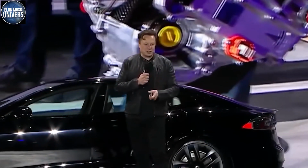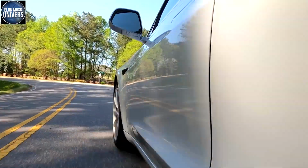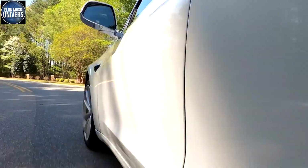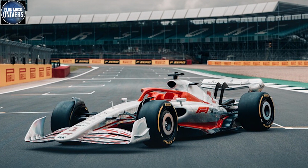The motor can easily spin a 2,200-pound car at 125 km per hour while accelerating from 0 to 100 km per hour in just 2.7 seconds. That's insane, because that's even faster than a Formula One car.